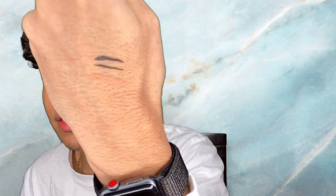I don't know if this is my shade, but this is what it looks like. Let's give it a swatch on my hand. Oh, it's magnetic. That'll satisfy. I don't think it's my... maybe. I think it's too orangey for me. We'll try it out. Alright, what's next?